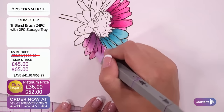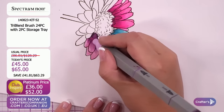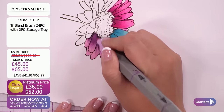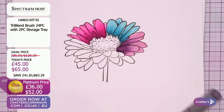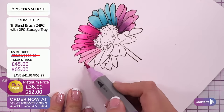Because I'm just anchoring the base of my hand. Hand, that's the word I'm looking for, Becky. It's been a long couple of hours, hasn't it? And just flicking all of this in. Look at that ombre. Purples are my favourite to colour with. I do like colouring with reds as well. But look how easy all of that was every time, Becky. I could sit here and colour all day.